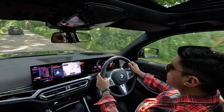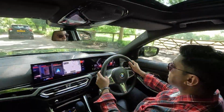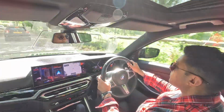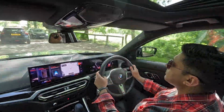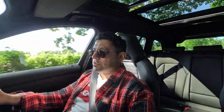The driving position, I can't even complain. I mean, these seats are really supportive. The driving position, like BMW, they nail it all the time anyway. I've never ever got into a BMW and felt like I can't get comfortable. This is a real nice place to be. And being the LCI with these flanked dual screens as well, you've got all the tech. Yes, you don't have some of the physical buttons. They're all embedded within the iDrive, something that you'll have to just get used to. Everyone's going that way, but it's such a nice cabin to be in.